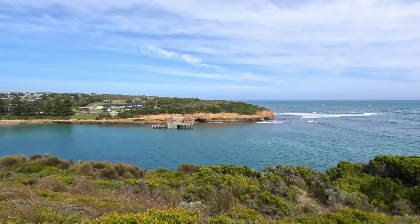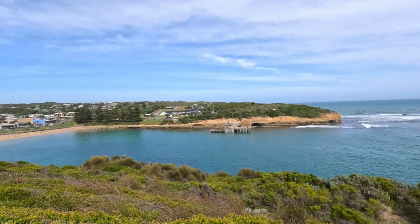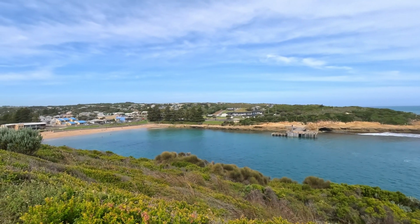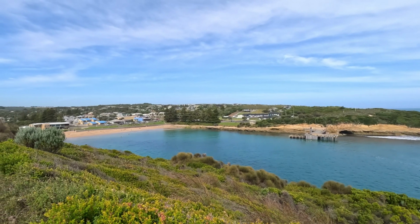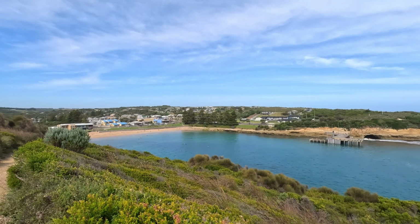Here we've got Port Campbell Pier down here, and there's a couple of caves and cliffs there, which is pretty cool. And then you can look back at Port Campbell Beach. Such a beautiful little town. So glad we stayed here.